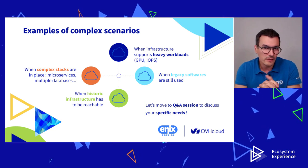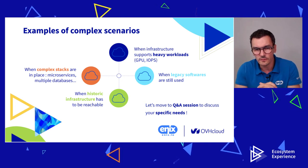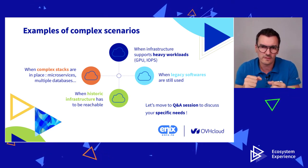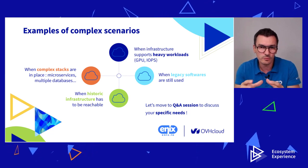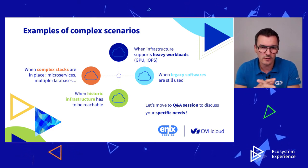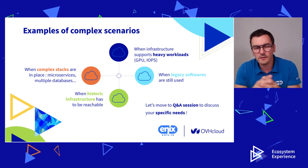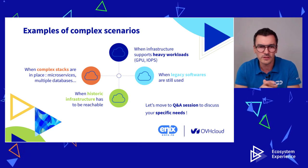Another example would be heavy workloads. And you know that on OVHcloud, you've got a bunch of big machines that can handle such heavy workloads. It's pretty usual to face storage with massive IOPS, massive accesses and throughput. You could also face GPU or CPU intensive tasks. In such cases, you have to adapt your Kubernetes cluster a bit, and the way you deploy software on all the Kubernetes nodes.